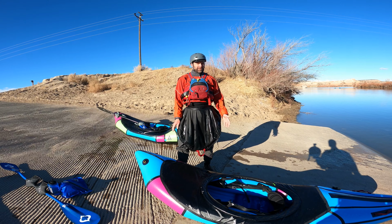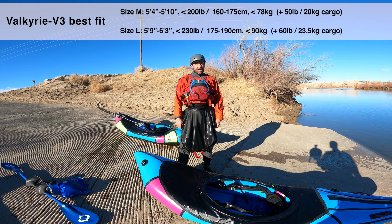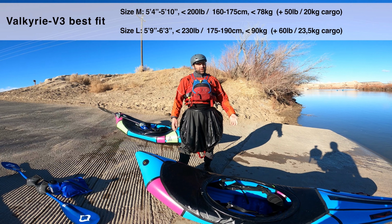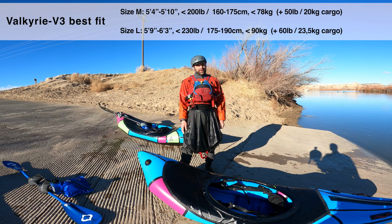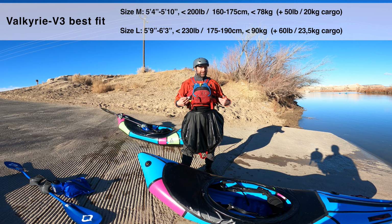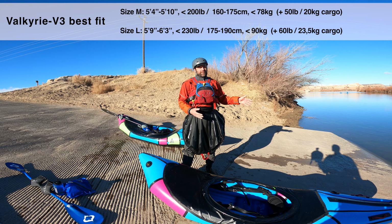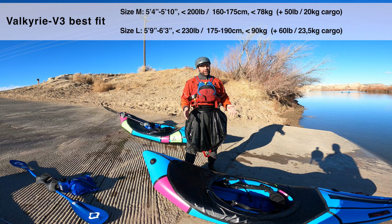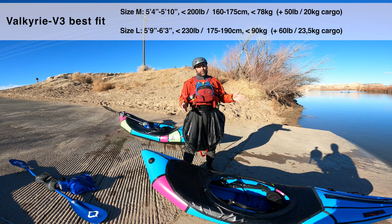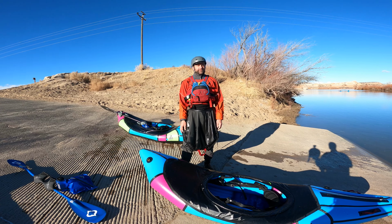I would say the medium doesn't handle a lot of weight. If you're a bigger guy who's 5'8", 200 plus pounds, you might actually want to be in a large. I'm 5'9", 175. I fit really well in the V2 medium, but I fit really good in the V3 large. So I'm right on the cusp of both boats, but I like the large better just because it handles a little bit more weight. Yep, fantastic.